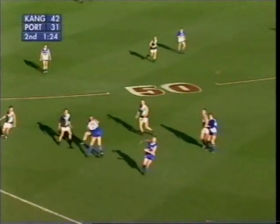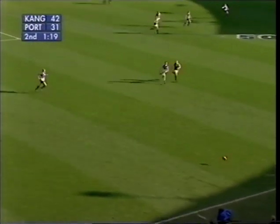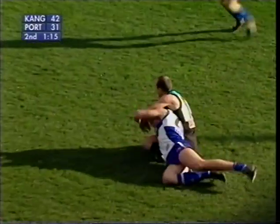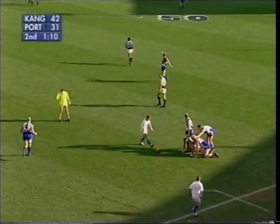Morgan flies over the top, wins the ball at ground level. Kick around his body towards the wing. Wide open space. Petrie tracking back for the Kangaroos. Shepherd laid there by Simpson, but ran straight into Simpson's opponent, Franco. And a ball up on the wing.